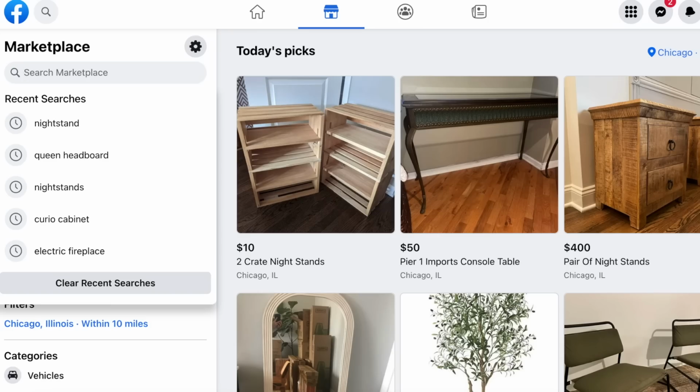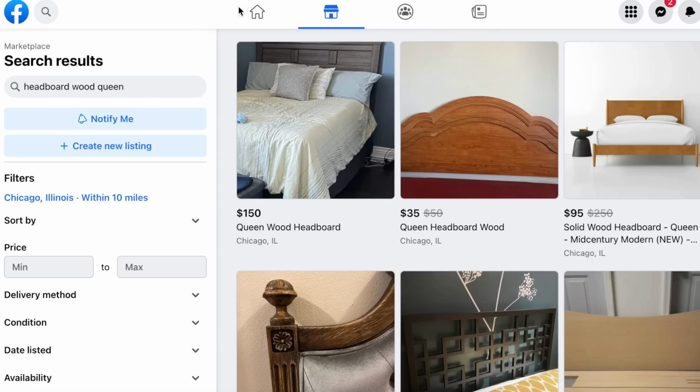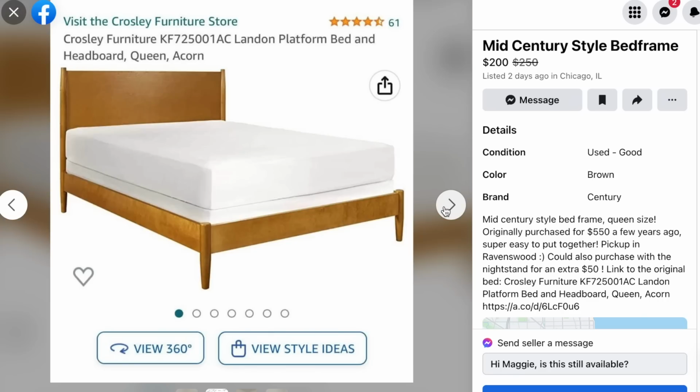Okay guys, it is time to do a deep dive on Facebook Marketplace. So I'm just gonna type in headboard and also the size. That is also important. So let's see what we find. Ooh. Okay. These options are actually not bad. It's just not what I'm going for. This one looks so beautiful.